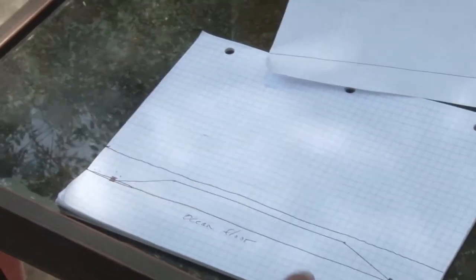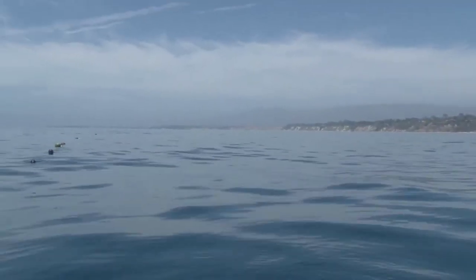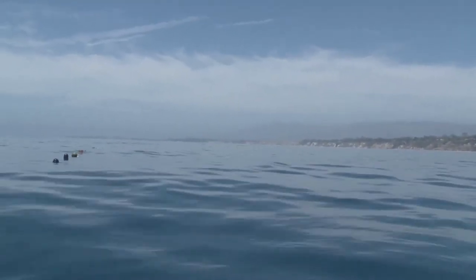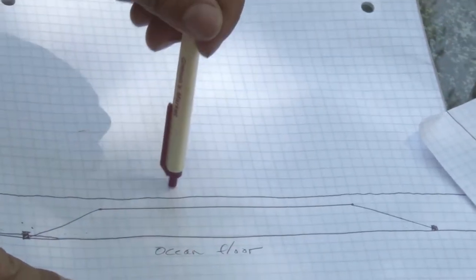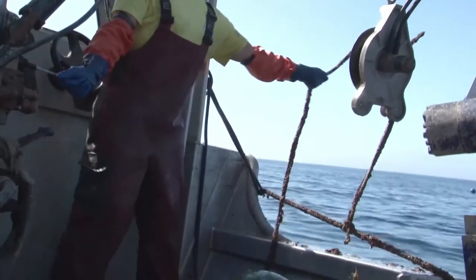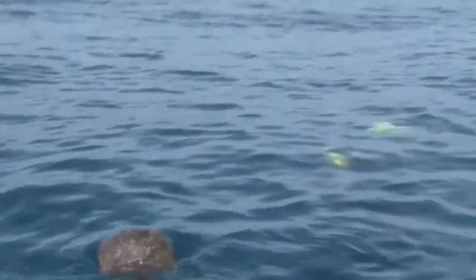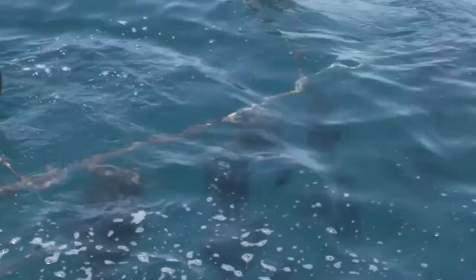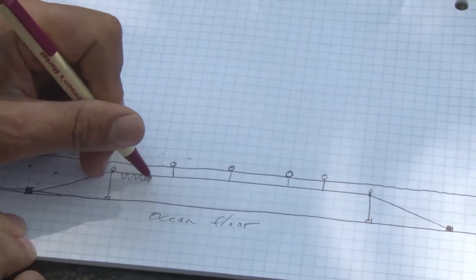Okay, so this is the deep, deep, deep ocean. In relation to the long line, it's not very deep at all. So here is 80 feet of water depth. And then you have a 700 foot long line. You saw these four surface floats, and that's what's holding up this long line that sits 20 feet below the surface. And then the ropes are hanging below that, about 10 feet.